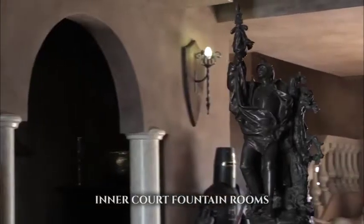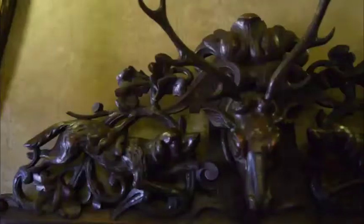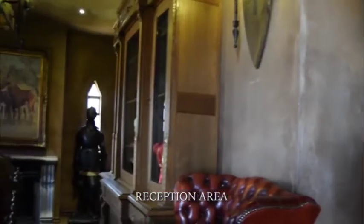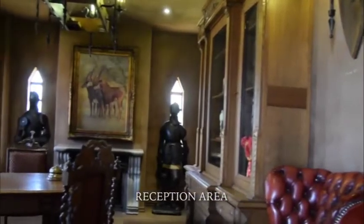The inner court fountain rooms. The inner court is fully climate controlled with air conditioning, cooling down the interior during hot summer days, whilst cozy fireplaces entice warm moods to heat up cold winters. Five beautifully decorated rooms adorn the inner courtyard fountain area.